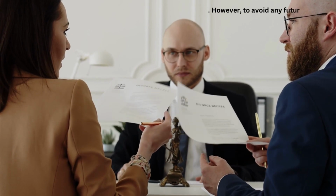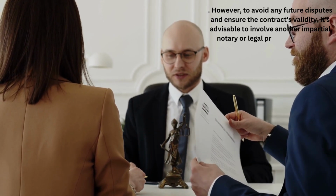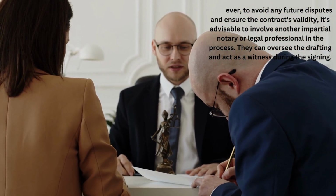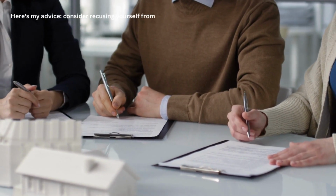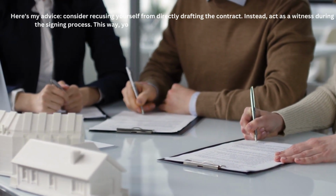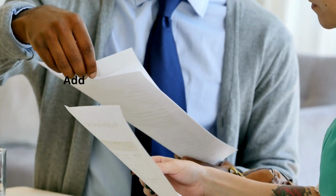However, to avoid any future disputes and ensure the contract's validity, it's advisable to involve another impartial notary or legal professional in the process. They can oversee the drafting and act as a witness during the signing. Here's my advice: consider recusing yourself from directly drafting the contract. Instead, act as a witness during the signing process. This way, you're still involved, but you're mitigating the conflict of interest.